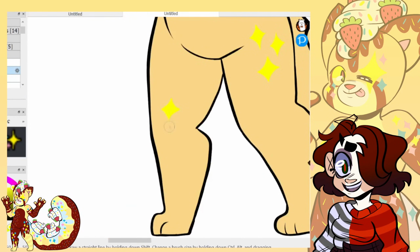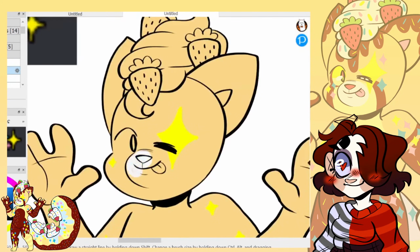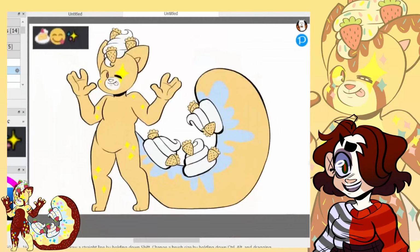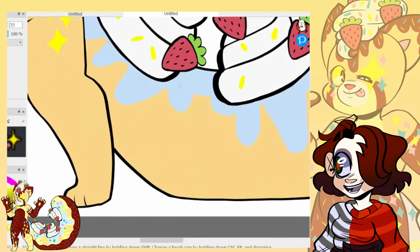And then I took the sparkles and I added it all over, and I am obsessed. I'm obsessed. My favorite thing to do with dessert characters is just add too much of everything, and that is my city. So I added sparkles, which probably took the longest, was adding sparkles and sprinkles to everything. I did it all in 3 colors. I did the blue, the pink, and the yellow, just like the emoji. I mean, that's the point of this challenge, so let's make it work.